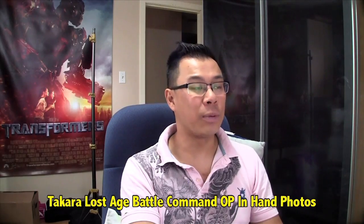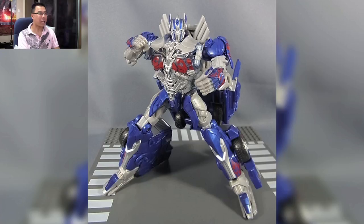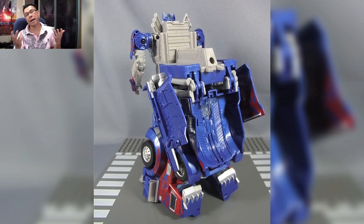Now here are in-hand photos of Battle Command Optimus Prime, which is a Takara exclusive. And you know what? From the front, he looks pretty good. He looks really, really poseable, especially on his arms. But he's got all that back kibble, which, you know what? He's got to have all that back kibble.